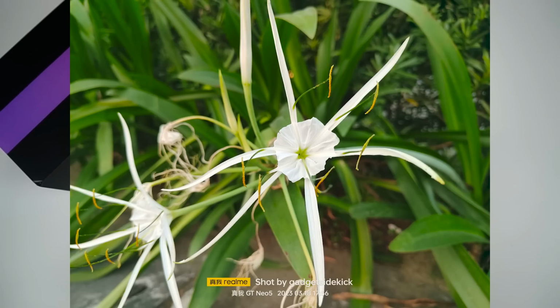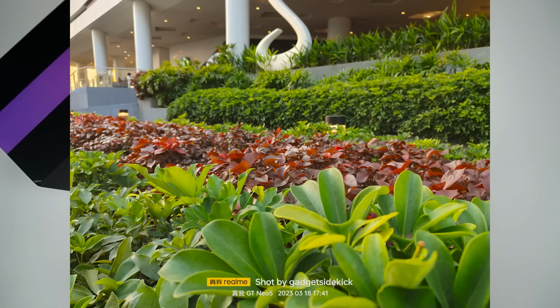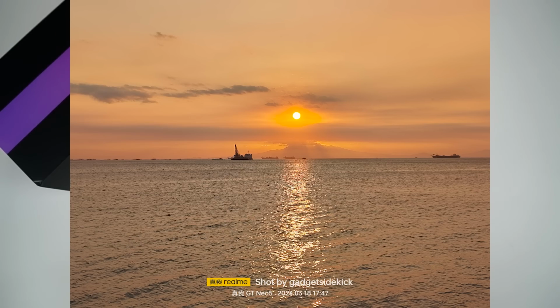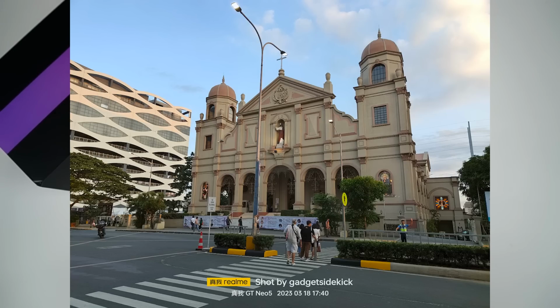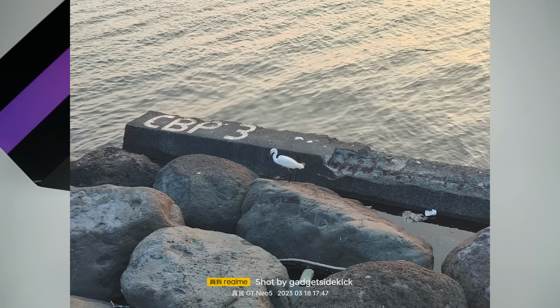So nilabas ko naman itong phone na ito, taking some outdoor shots. It's really nice. Ang punchy ng mga photos and I'm really impressed with the camera reproduction, be it sa mga sunset or sa mga church na nakita natin along the way or simply just by the bayside and capturing some of these shots are definitely looking nice.